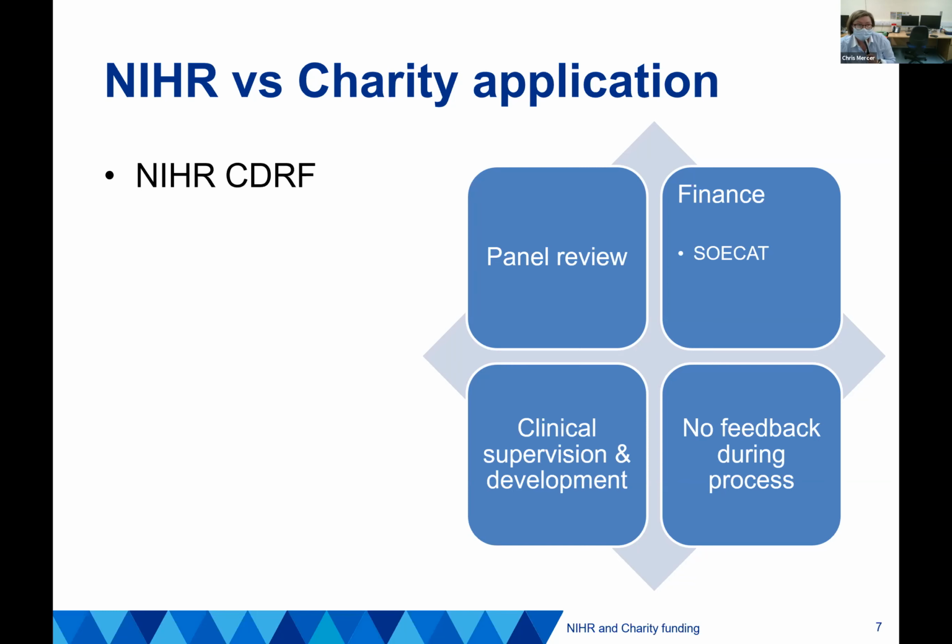On the finance side of things, the difference between a sort of PCAF and a doctoral fellowship, in my experience, has been just how much detail you need on the finances of your study. And the NIHR have something called a SoCAT, for which you need a properly qualified financial advisor to cost your research costs. Now, they can be quite difficult to get hold of. They don't necessarily care that you've got a deadline in however many weeks' time, because they've got their own job to do. So planning that in is important to make sure that you've got your costings and your finance sorted, because you can't submit without that qualified person having signed it off.